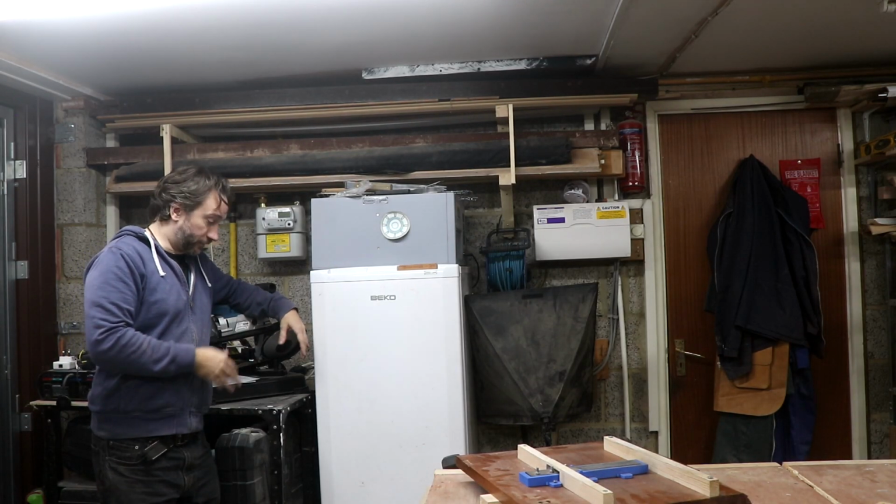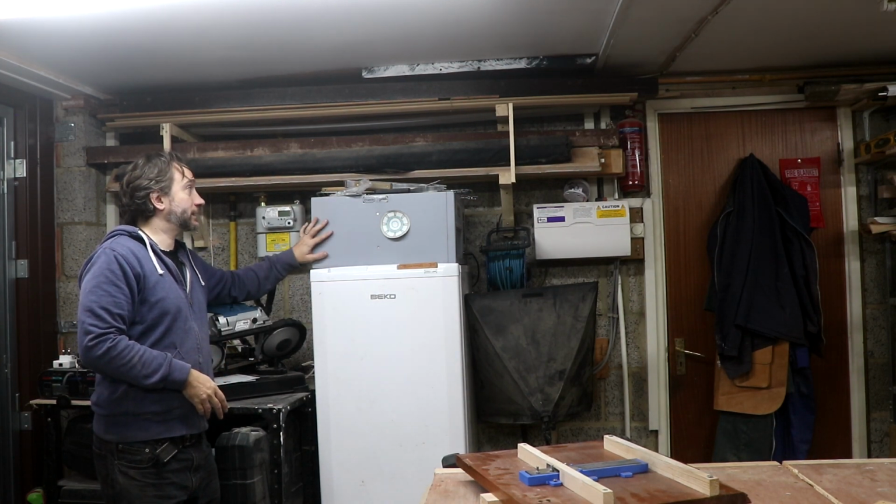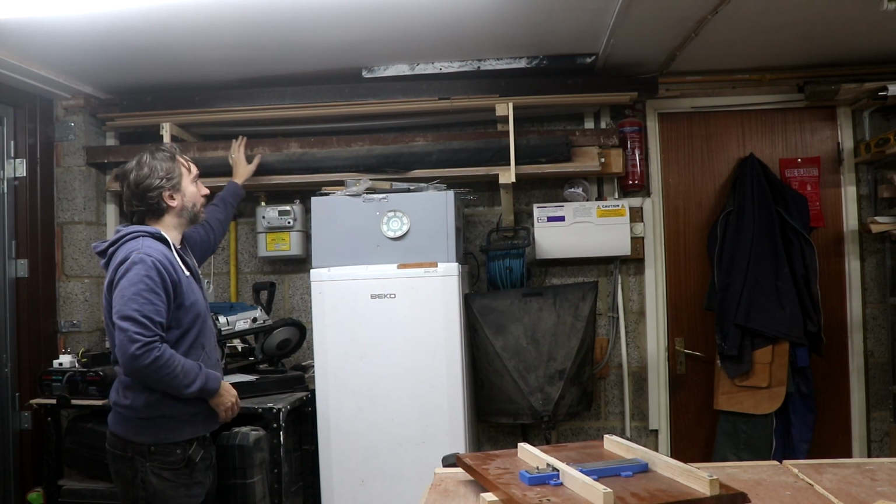Fridge isn't going anywhere. This was a new addition this year. Dust extractor. This is quite a good position for it. Blows air that way and sucks it this way. I have another fan actually over here to try and help circulate air when I need to. That has been a good addition for just generally trying to keep the air in here cleaner when I'm making dust.